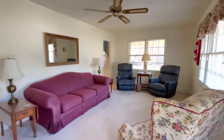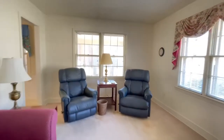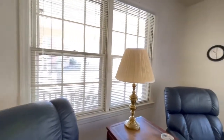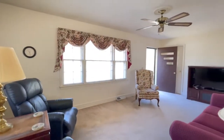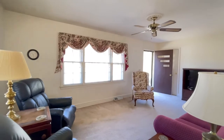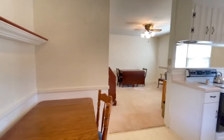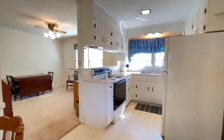Today we are at 200 North Thomas Street, South Hill, Virginia. This is a 3-bedroom, 1.5-bathroom home that is fully furnished. Does include electric, water, cable, internet, and lawn maintenance. Has a large living room that flows into the kitchen.